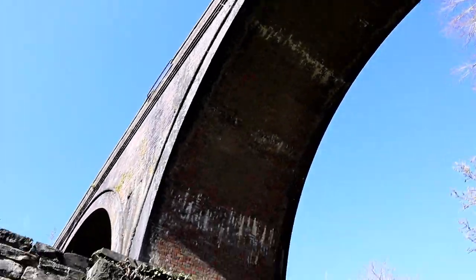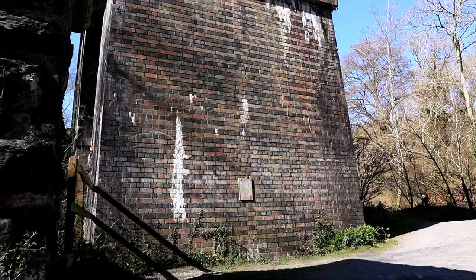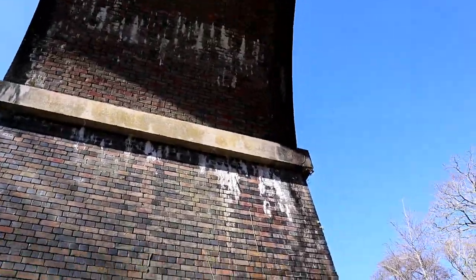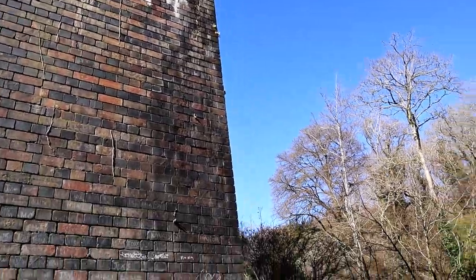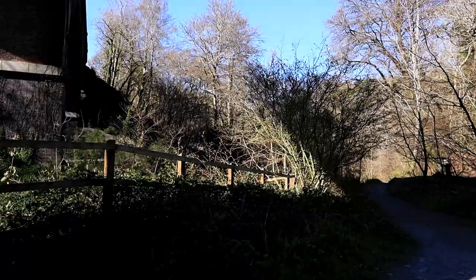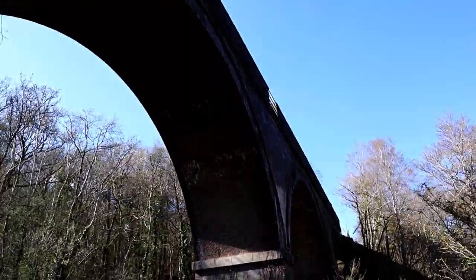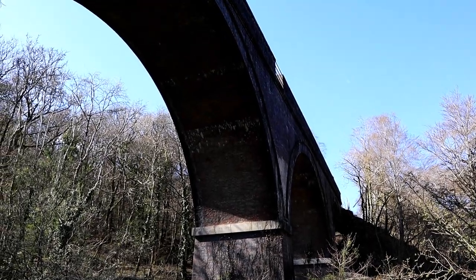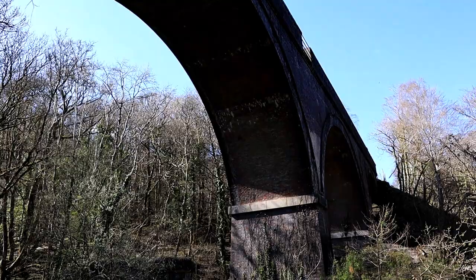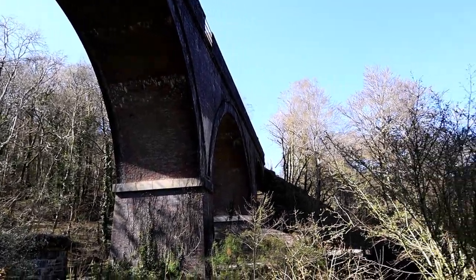It's a cracking day today, guys. We've got some structures down here, we'll check out in a minute. The old tin mines there used to be. So there's the viaduct in all its glory. Like I said, there's about four of these spanning about 10 miles.